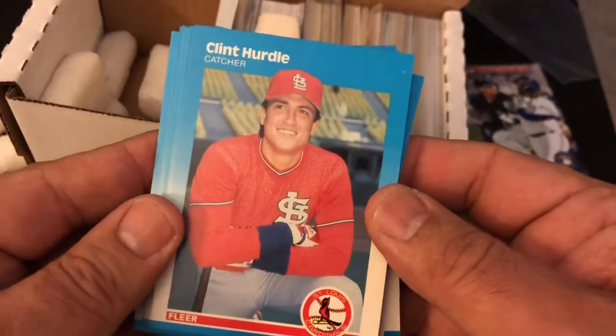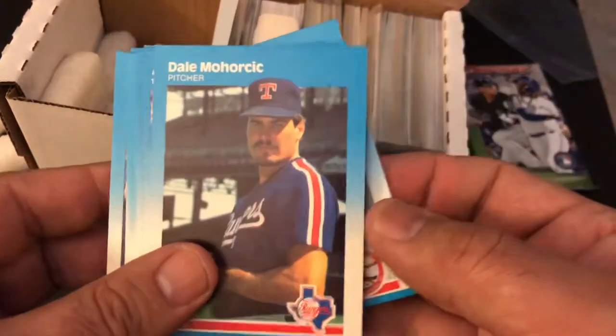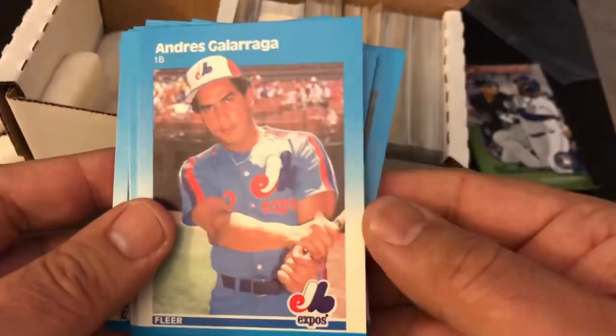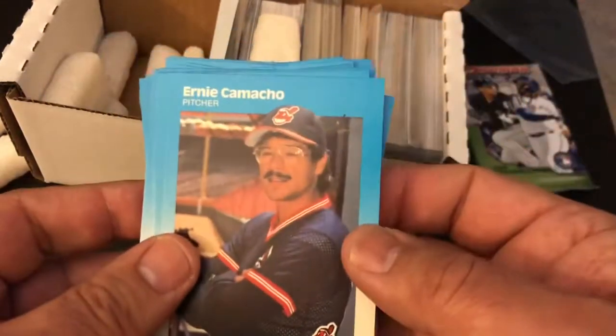Clint Hurdle, I actually met Clint Hurdle when he was the manager of the Rockies. Got a picture with him. Dale, whose last name I will not butcher. Andres Galarraga, longtime Rockie from my perspective, I remember him.